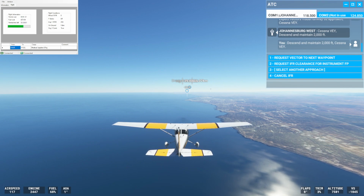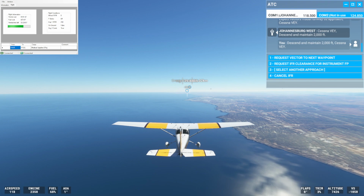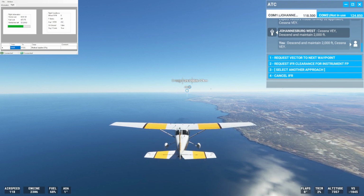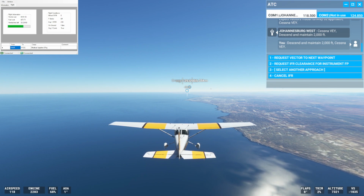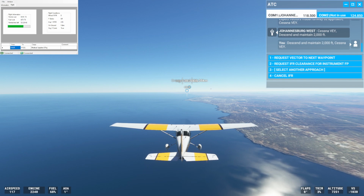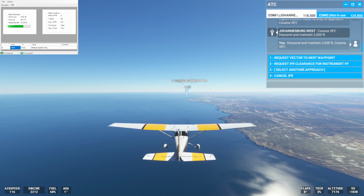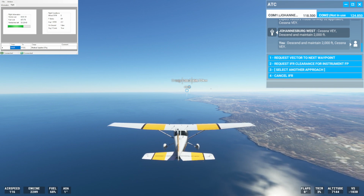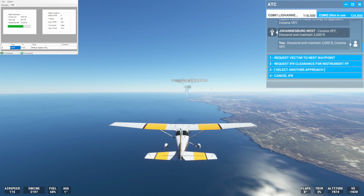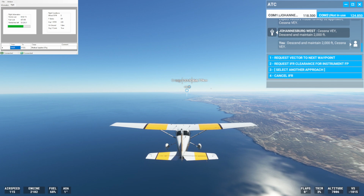The descent starts. Let's see if the AI is up to landing. Does look like it is an absolutely beautiful day out in Namibia and Oranjemund, so nice clear skies and not too bad winds or anything, so should hopefully be a good landing this time round.